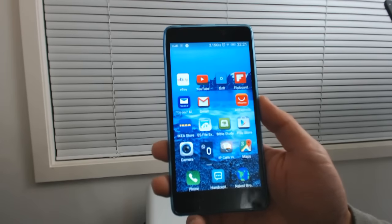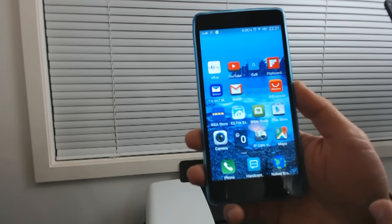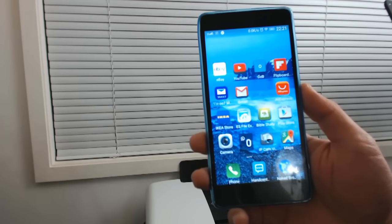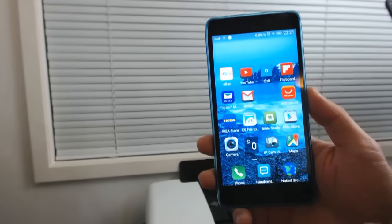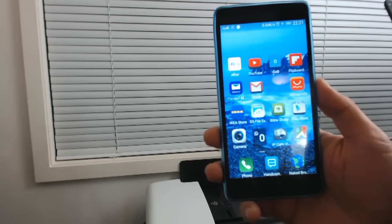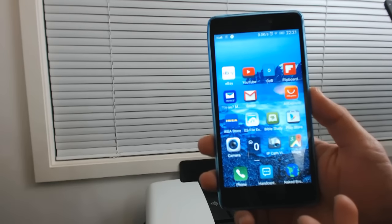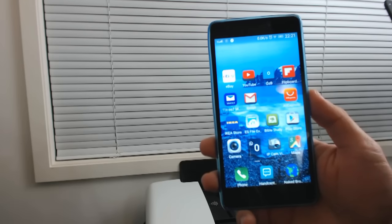Now another issue I have with this phone is that if you've saved your contacts' numbers using an international prefix, and they call you or send you an SMS from locally in the same country, their name, the caller ID, doesn't show up. So that's a bit of an oddity.